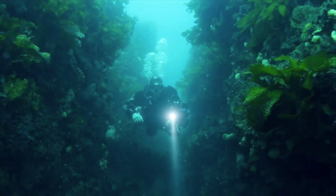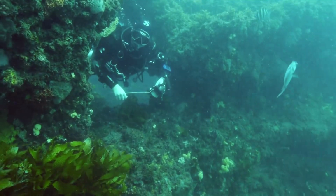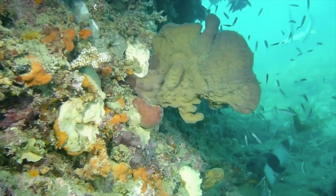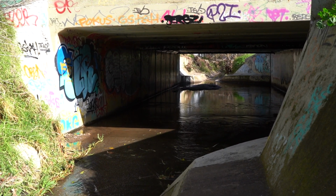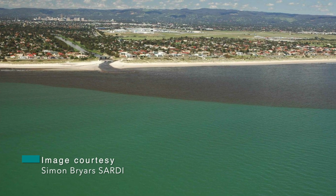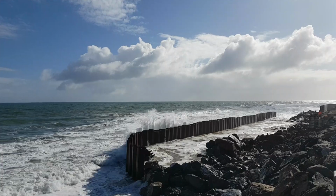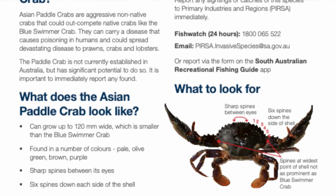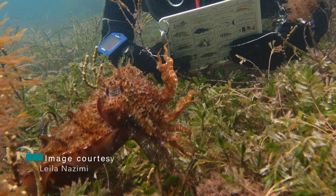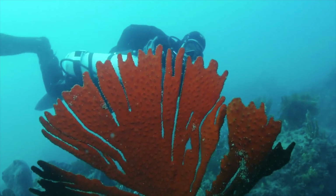But reefs are constantly changing due to natural variation and human-related impacts. The main human impacts are pollution, which is primarily runoff from our stormwater, which flows directly out to sea, sedimentation, overfishing, trampling, climate change, and introduced exotic species. Monitoring the health of our reefs is important to understand whether human impacts are being managed appropriately.